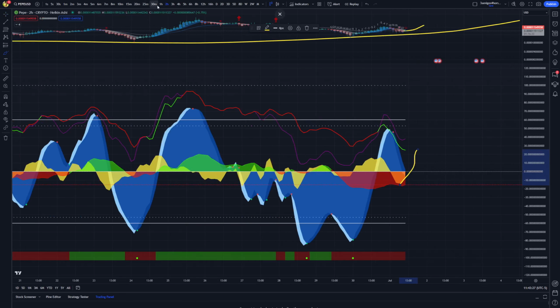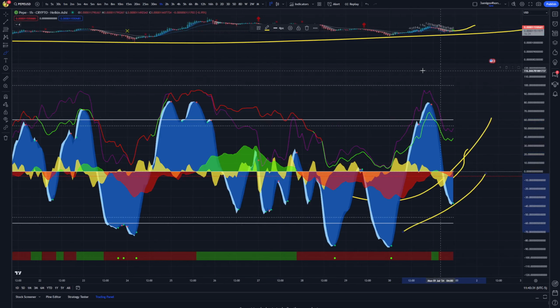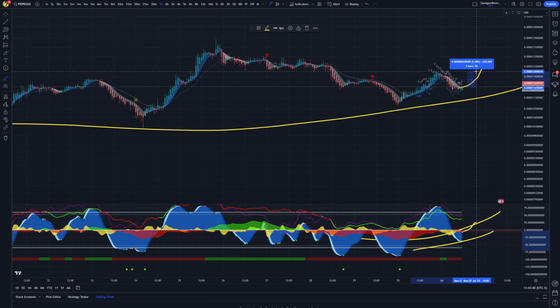We are in the red on money flow on the 2 hour. Let's go to the 1 hour. It's curving up. Nice trigger wave on momentum. I'm liking Pepe long right now for a free 5%.